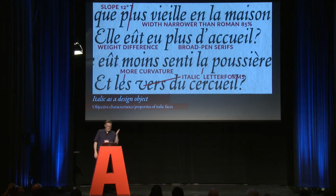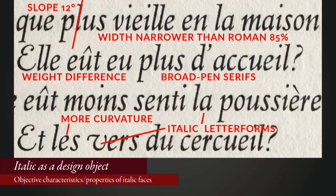Now, there are a variety of properties that are commonly associated with italics. The slope or slant, inclination, skew, the tilting to the right is quite common. But not all italics are tilted. Some are upright. And not all are tilted to the right.